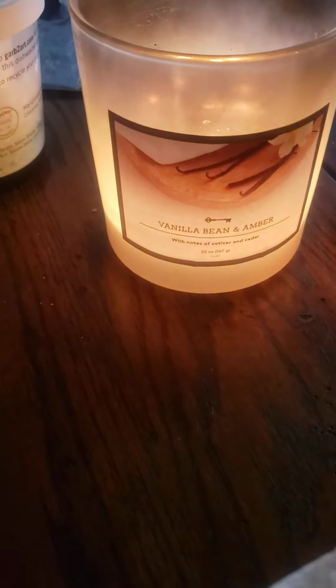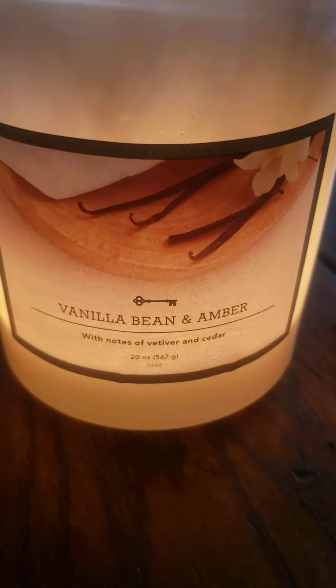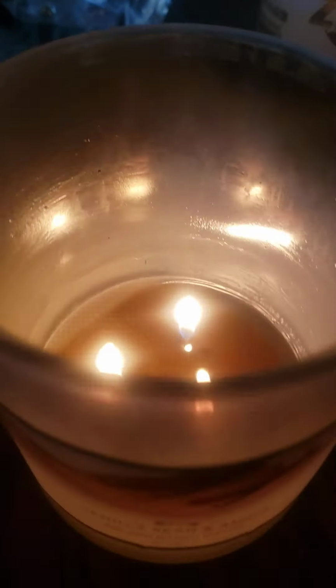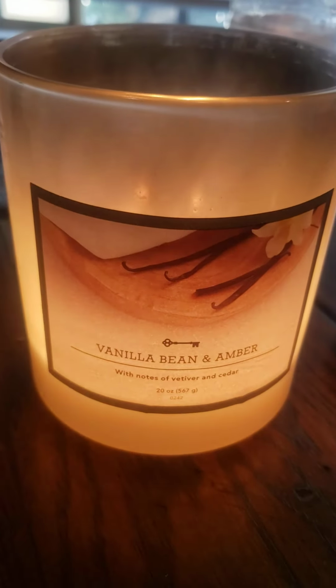Today I am burning my Target candle. I see you flickering, it's flickering in the background there. Vanilla bean and amber. This one's running low, I'm almost out. Really smells good in here. If you have any favorite candles, you let me know what those are in the comments. So that's in the background here for us today. We'll go ahead and give this a taste.